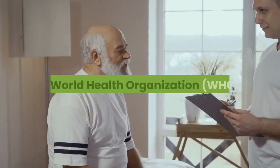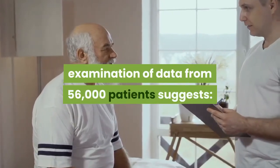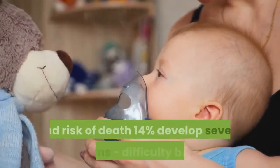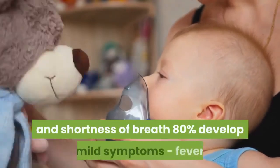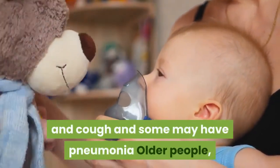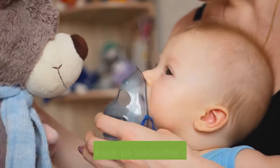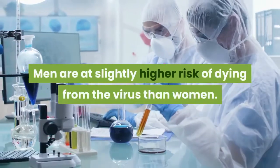A World Health Organization (WHO) examination of data from 56,000 patients suggests 6% become critically ill, with lung failure, septic shock, organ failure and risk of death. 14% develop severe symptoms, difficulty breathing and shortness of breath. 80% develop mild symptoms, fever and cough, and some may have pneumonia. Older people, and those with pre-existing medical conditions, such as asthma, diabetes, heart disease, high blood pressure, are more likely to become severely ill. Men are at slightly higher risk of dying from the virus than women.